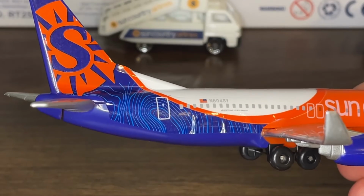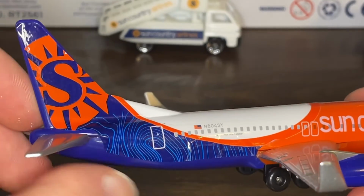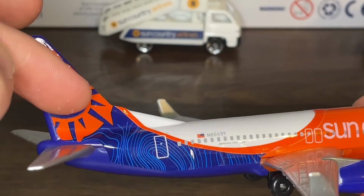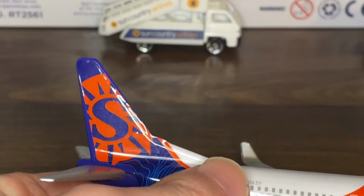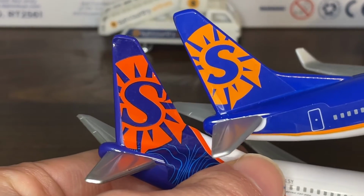And then, like I stated before, one of the great things I like about this livery is how they didn't just leave it the plain navy blue, and they incorporated this really cool striped pattern in the design here that kind of swoops up along here. And then the nice vibrant Sun Country logo right there on the tail is also a little bit more enlarged than what it was on the original one as well.